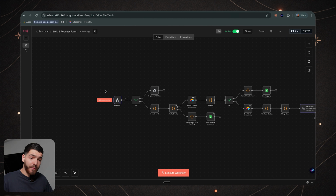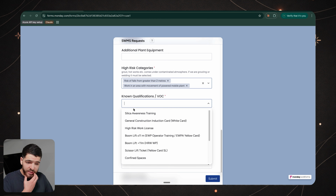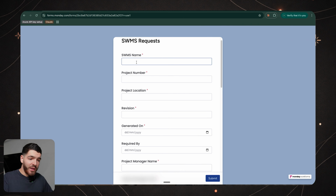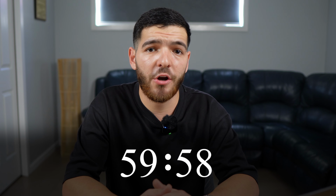Now, I used to be a project manager dealing with this exact process, but now I'm the internal AI specialist at a construction company. And I've spent the last few months building and deploying AI systems to solve the problems I used to face. Now, these aren't just any demos, they're production-ready systems that real people rely on every single day. So in this video, I'm going to show you the exact system that I built to automate SWMS generation for my client. I took a process that used to take up to 60 minutes and turned it into a 3-minute form submission.